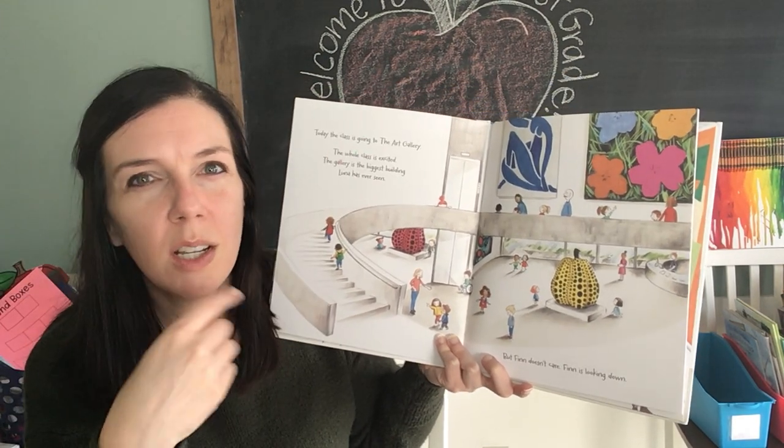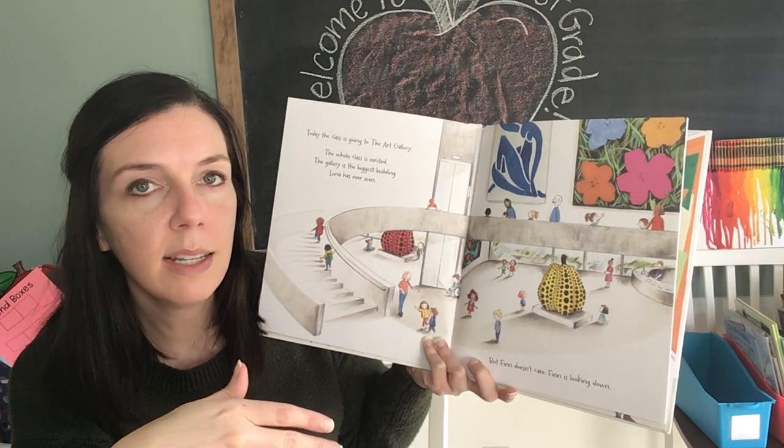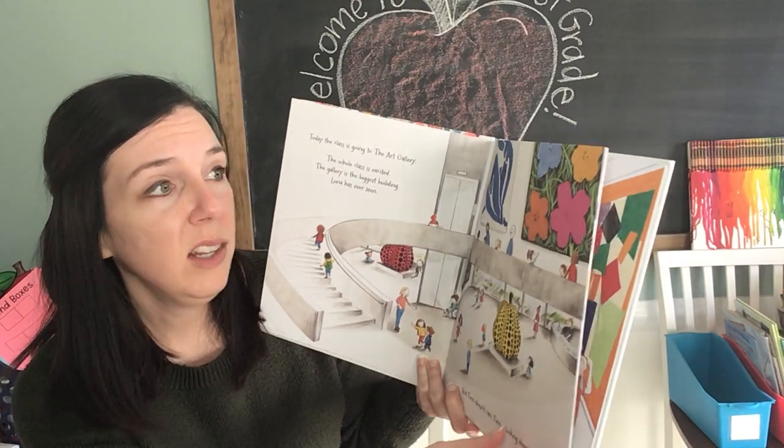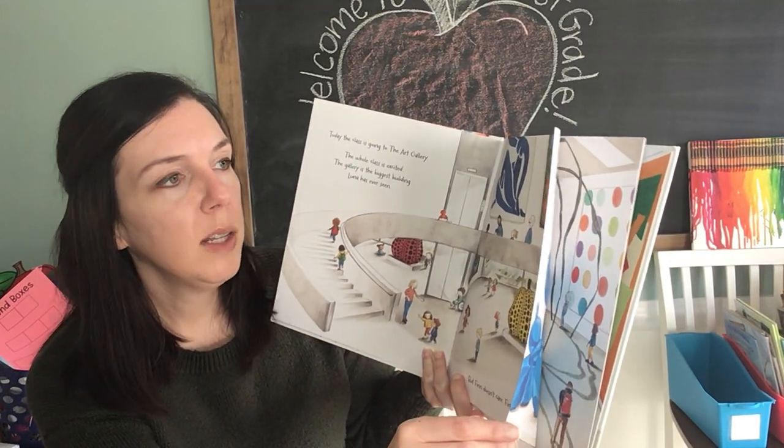It's making me wonder, what's going on with Finn? Why is he sad? Does he not like art? Is he not excited about that? Is there something else going on that's made him sad?